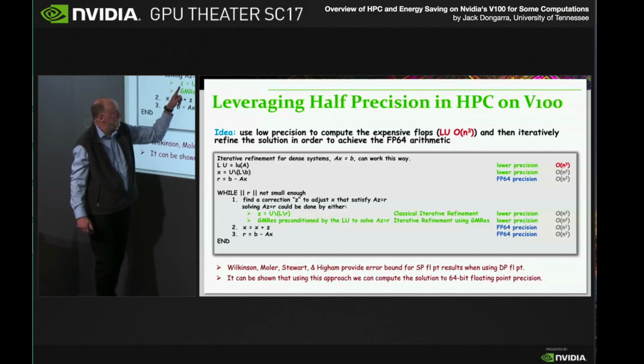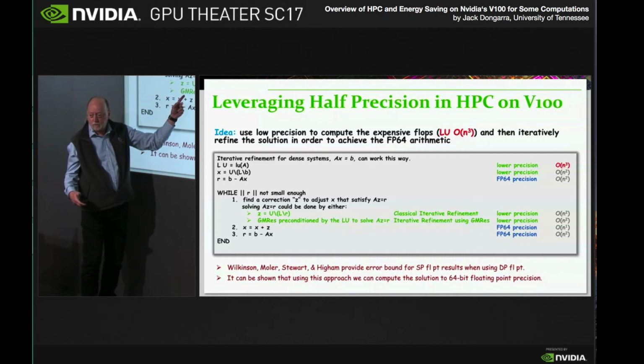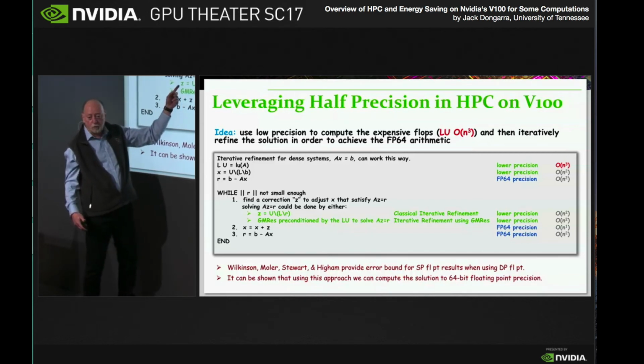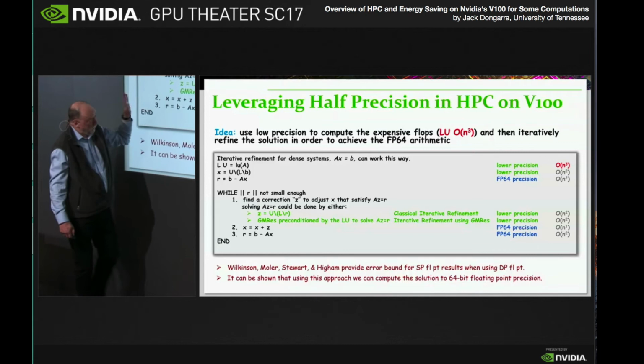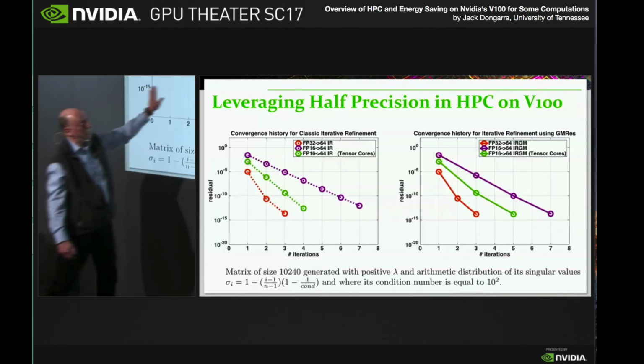The issue here is, if I solve this system here, the conditioning of the problem sort of limits how much accuracy I get. If I use GMRES, I don't have that same constraint in terms of the accuracy. So remember, I'm doing this in 16-bit arithmetic, or I want to do this in 16-bit, so I have to be careful about the conditioning of the problem. So that's the algorithm that we're going to look at, and this is the classic algorithm.